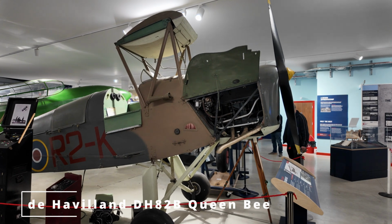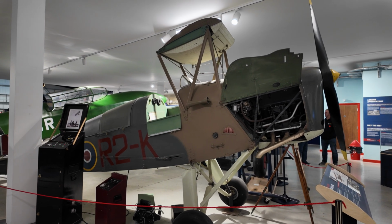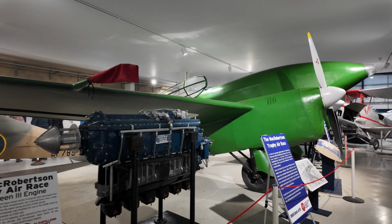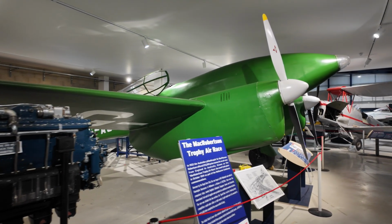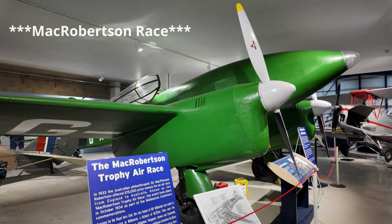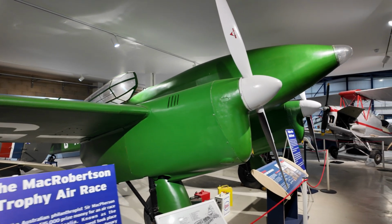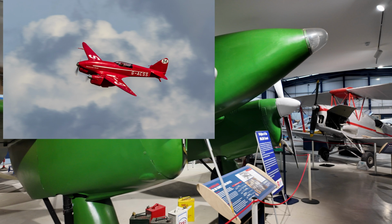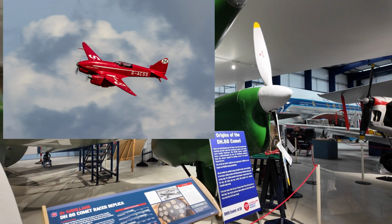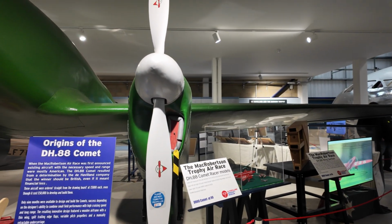This is the de Havilland Queen Bee, which interestingly is a drone dating back to 1935 and was indeed the first drone. This is a replica DH-88 Comet. These were built for the MacRobertson Air Race in the 1930s from England to Australia. This one's a replica, but I've actually got pictures of the Grosvenor House version. I think 3 were built, and 1 still flies at Shuttleworth. And I'll post a picture of that up there somewhere.